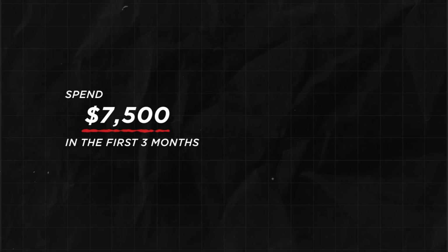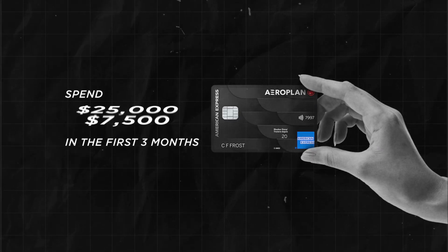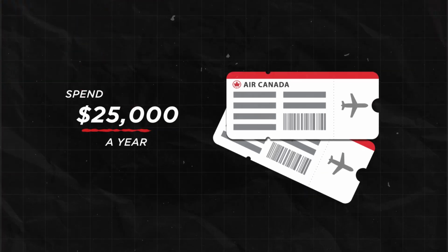But remember, you need to spend $7,500 in the first 3 months to get the welcome bonus and $25,000 a year to get the companion pass. So for me, the entire decision of whether you should get the Aeroplan card or upgrade to the Aeroplan Reserve Card comes down to one very important question. Can you hit those spending thresholds? If you can, you should absolutely spring for the Aeroplan Reserve Card because you'll get a ton more value out of it. But if not, then stick with the Aeroplan card.